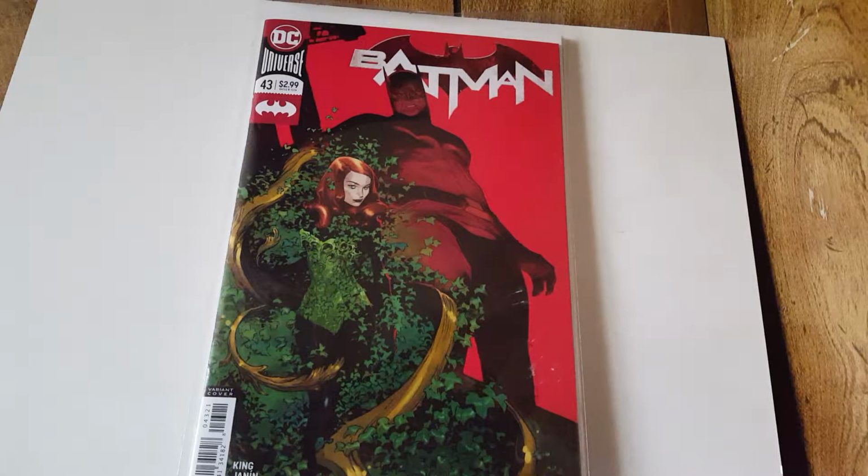Poison Ivy's on there. I think she's underrated, but I think when they do use her, they just really don't know how to utilize her the way that she should be utilized. But she's definitely one of Batman's, in my opinion, top villains. And you know, Batman has lots of villains, but when you think about Batman, you think of the Joker, obviously. You think of the Riddler, Poison Ivy, Catwoman. Mr. Freeze is another one that I really dig. Bane is another one that I really dig. That's really on top of my list of favorite villains. The Penguin, Scarecrow. There's just so many.